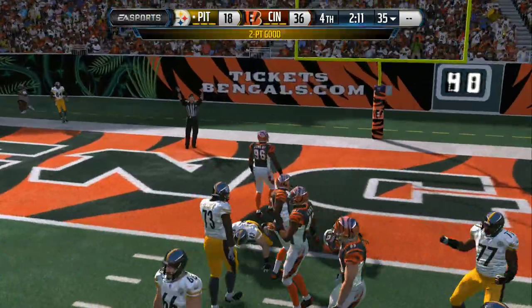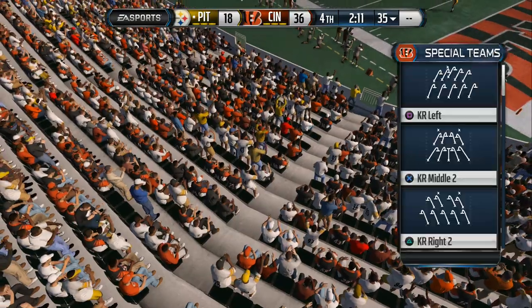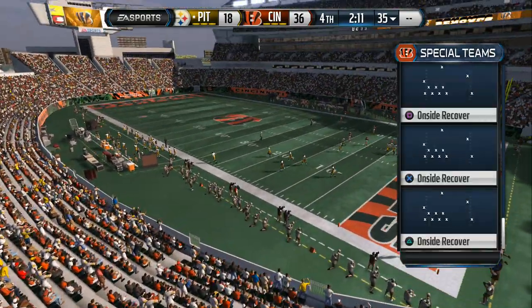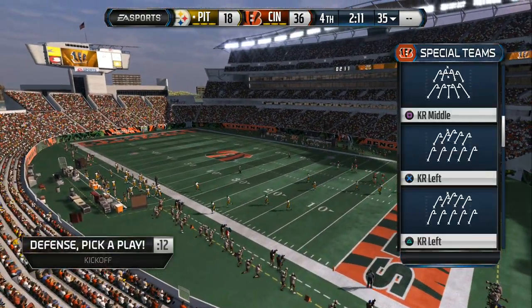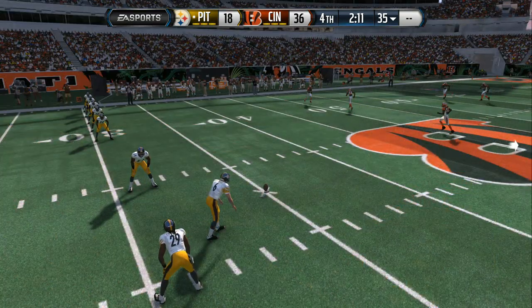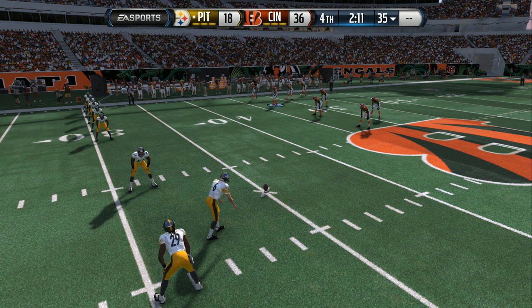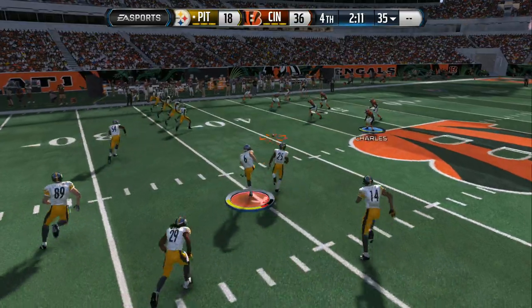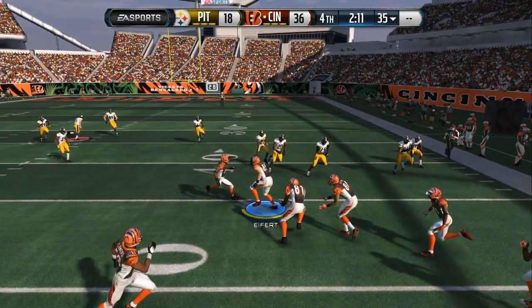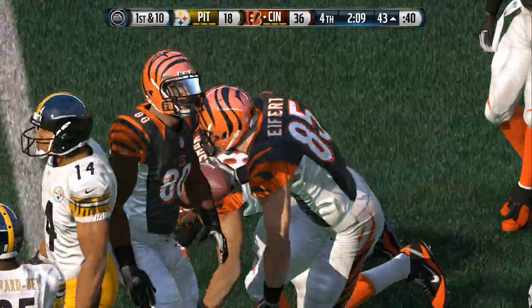So from 2 yards out, they get it across and secure 2 extra points. They line up here for the onside kick. They want that football back. The onside kick is turned away, and the receiving team has it.